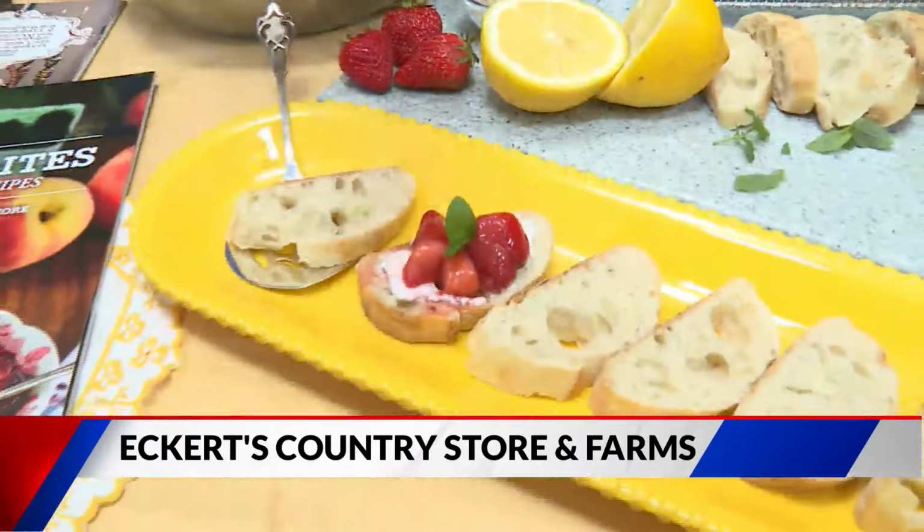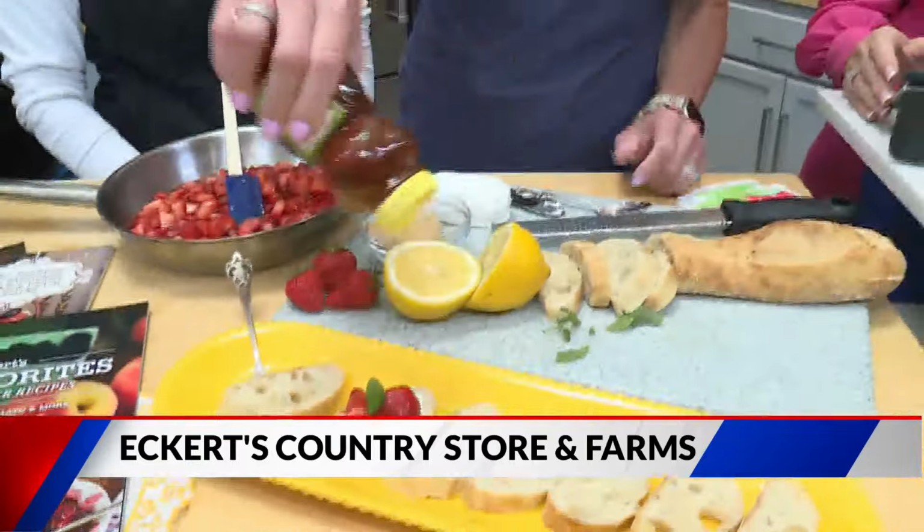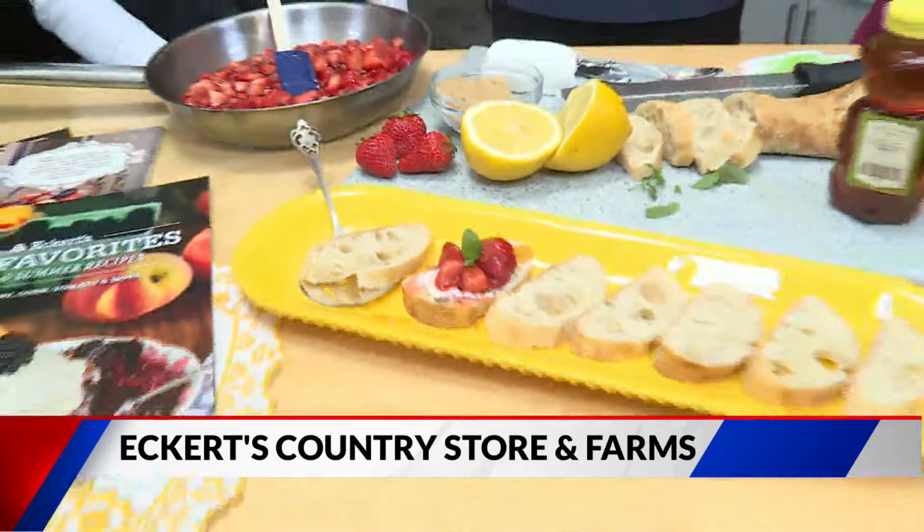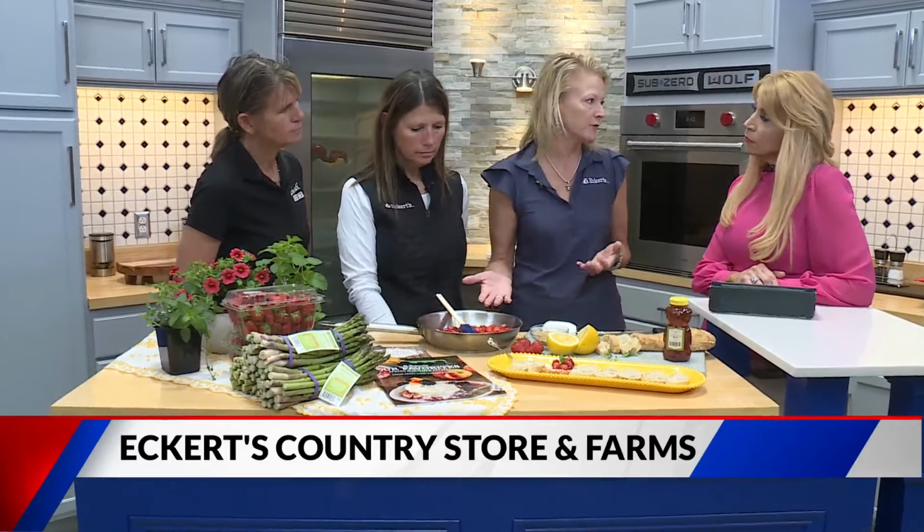That's it? So pretty. It's so simple. You can drizzle, if you like, a little honey on to give it a little shine, a little bling. But it has so much flavor. And really the whole point of this cookbook is simple cooking, simple recipes to really let the homegrown produce shine.